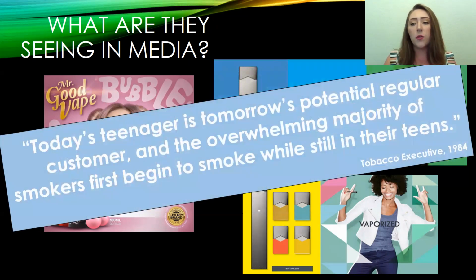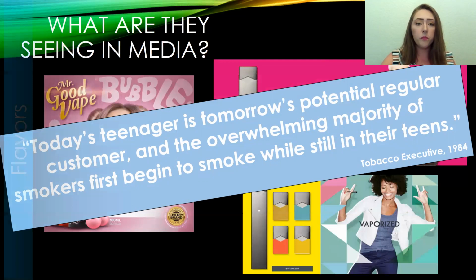This is something that I do share. It is a quote from the 80s, but I believe it still rings true with tobacco. "Today's teenager is tomorrow's potential regular customer, and the overwhelming majority of smokers first begin to smoke while still in their teens." We do know that that latter fact there is still true, and we see that big tobacco companies are willing to say this out loud.